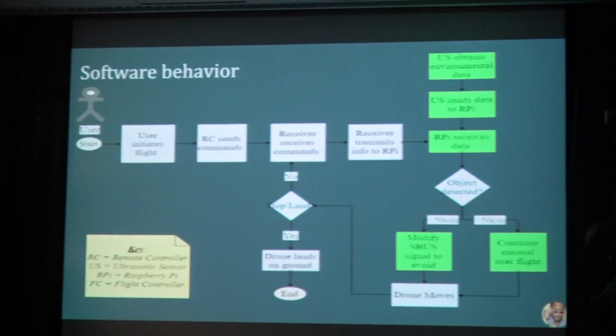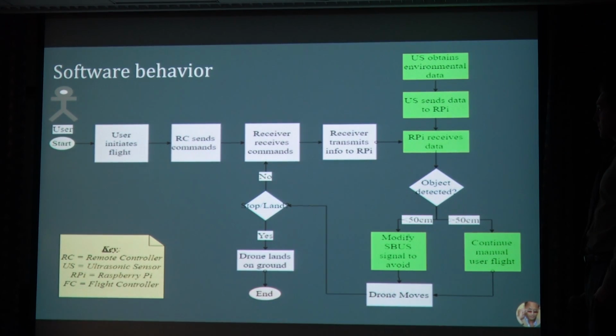So going over some of the software behavior. From start, the user will initiate flight. The remote controller then proceeds to send commands continuously to the receiver board on the drone. We intercept those commands and send them straight to the Raspberry Pi. Then we go in and obtain environmental data from the ultrasonic sensors. We ping them one at a time.